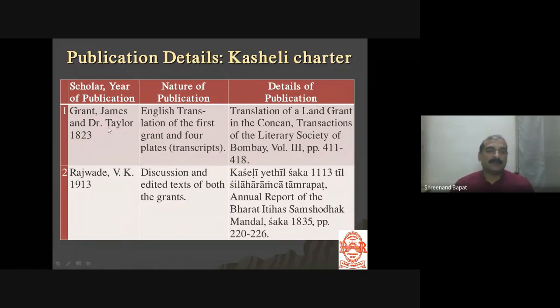Now, you see, James Grant and Dr. Taylor had got hold of this charter at Satara, and they had studied it, and they published an English translation of the charter, and they also gave the plates, but they were transcripts actually. Okay, then it was V.K. Rajwade, Itihasacharya V.K. Rajwade, who must have studied the Kasheli charter in original when he visited the Kasheli village, and he published it in the annual report of the Bharat Itihas Samshodhak Mandal in Śaka 1835, that is the year 1913.